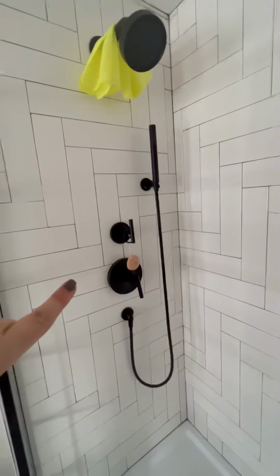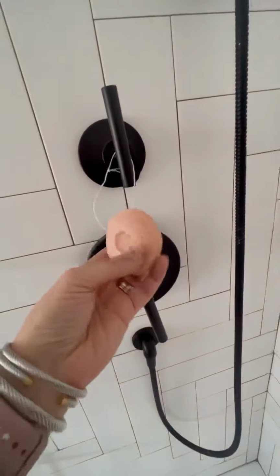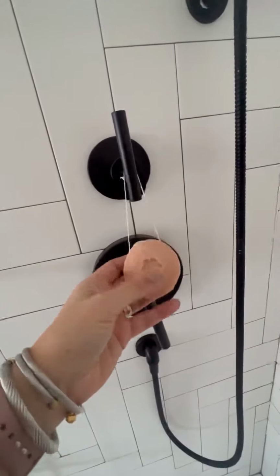And then we did the 4-piece model here. This, you guys, I love. This is called a konjac sponge. I absolutely love washing my face with this. If you have never looked at that, I would recommend. It's the softest thing ever, but it exfoliates.